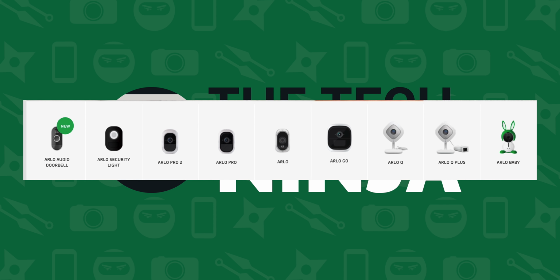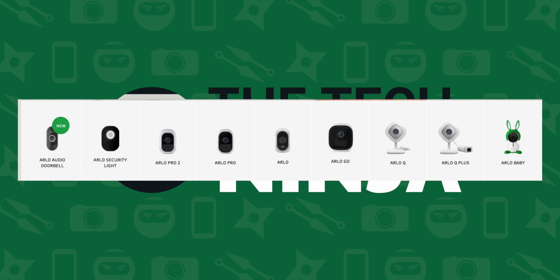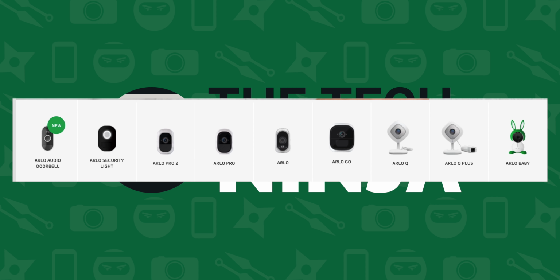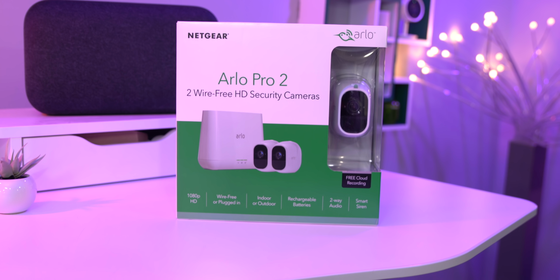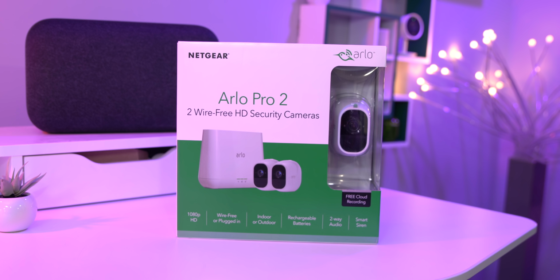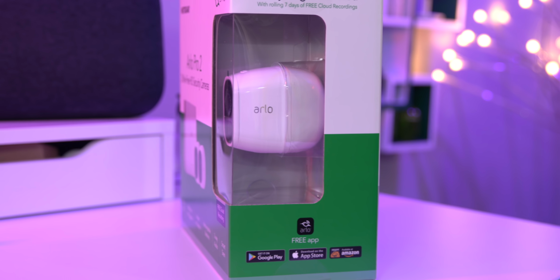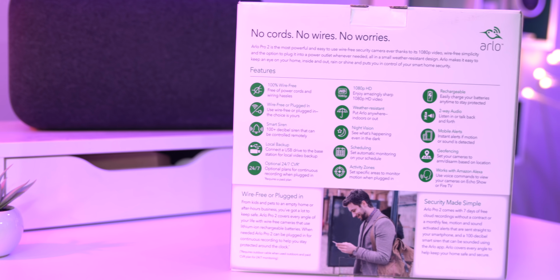On the Arlo side of things, there's around 8 cameras. However, the newest cameras are more up to snuff with Nest, and for the sake of this video not being 50 minutes, I'm going to only compare their newest offering, the Arlo Pro 2. The Arlo Pro 2 comes in different kits, from a 1 camera kit to a 6 camera kit. The cheapest kit is $299, which gives you 1 camera and the required base station. Each additional camera is $219.